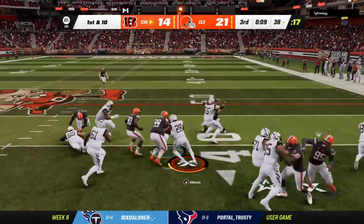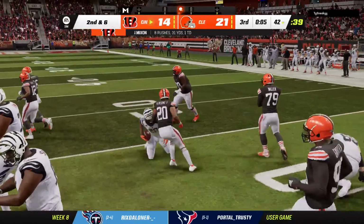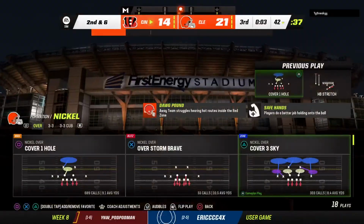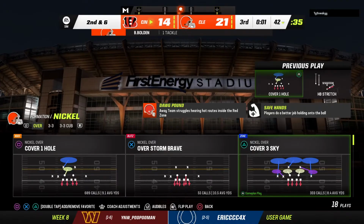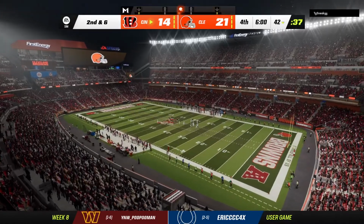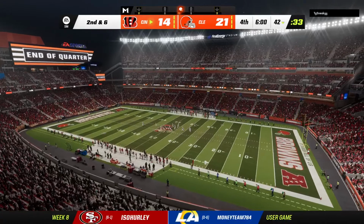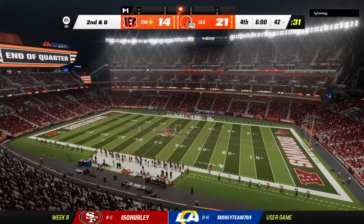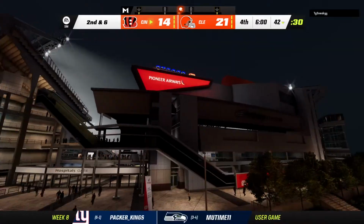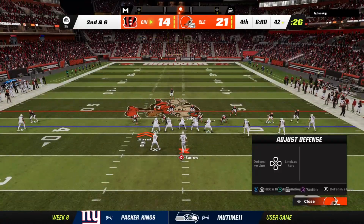Now it's Mixon running right. Taken down at the 42. It's a pickup of 4, and it'll bring up 2nd down. One quarter remains here as we wrap up the week on a Monday night. Here we go. Following the pickup of 4, here's 2nd and 6.